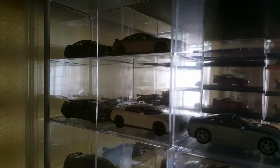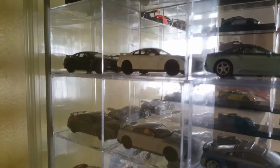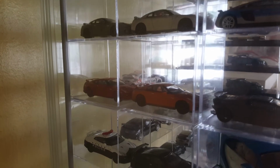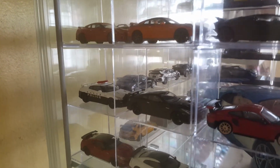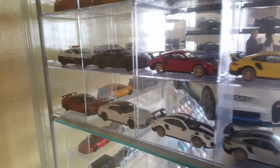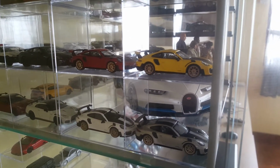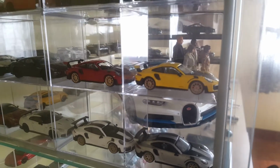We've got some Nissan GT-R R35s produced by Tomica under its Tomica Limited Vintage Neo label. These are kind of pricey. On average it's about 100 ringgit, which is equivalent to 10 times the price of a Hot Wheels. And right next to it are some Porsche 911 GT2 RS made by Mini GT.